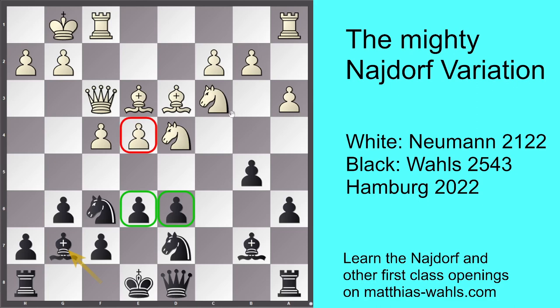Then let's have a look at the queen side. There you see this majority of white. It's quite inactive. It's dominated by black's b5 pawn. So black has the better pawn majority. Also, black has the better king safety, as white has moved his f-pawn already two squares to f4. Let's have a look at this.